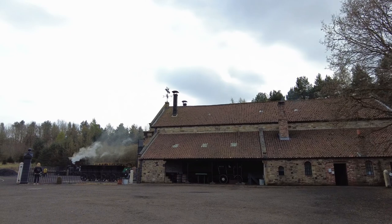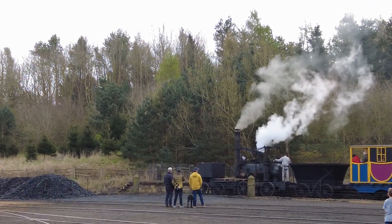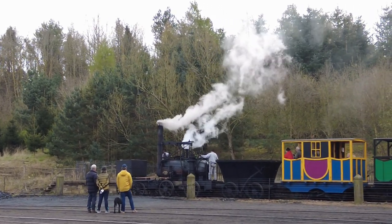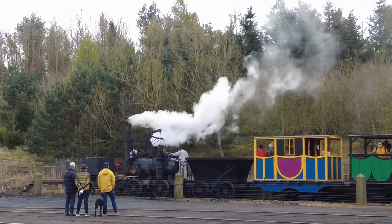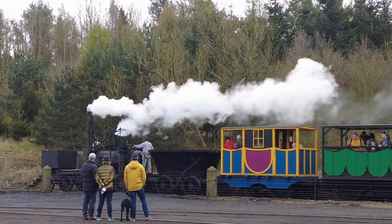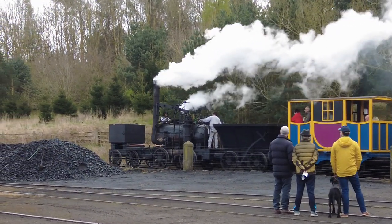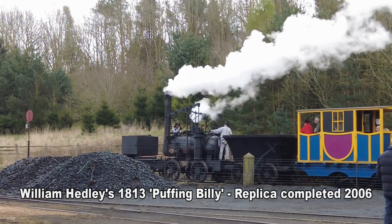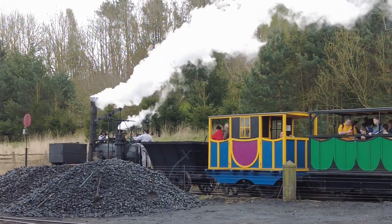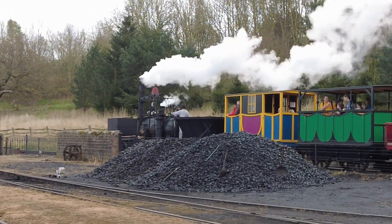Waggonways first appeared in Britain in about 1600 and played a key part in following centuries for the transportation of coal, this being the largest industry in the northeast. Coal was taken to the rivers Tyne and Wear to be shipped to other parts of the country. Up to 1800, waggonways were powered by horses or gravity.